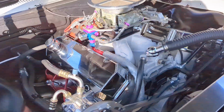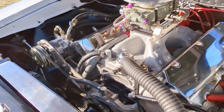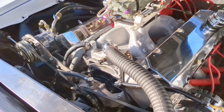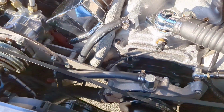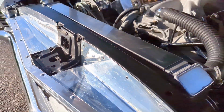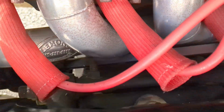There she is, big dog. So this is a crate motor, but it was completely taken apart. All new forged internals, upgraded the pistons and everything. Power steering, air conditioning and heat, Monster aluminum radiator, Wilwood master, huge Hooker headers.